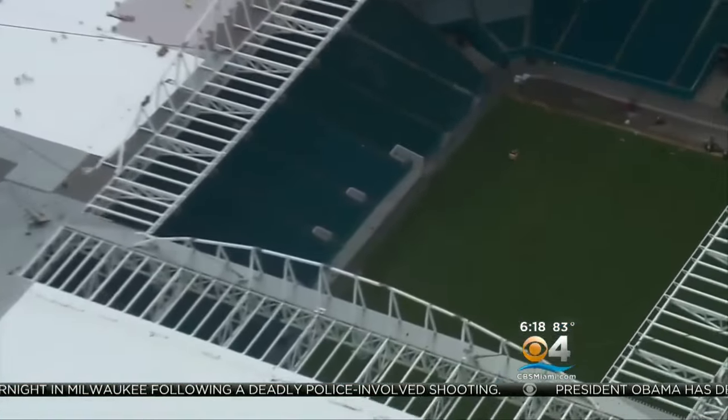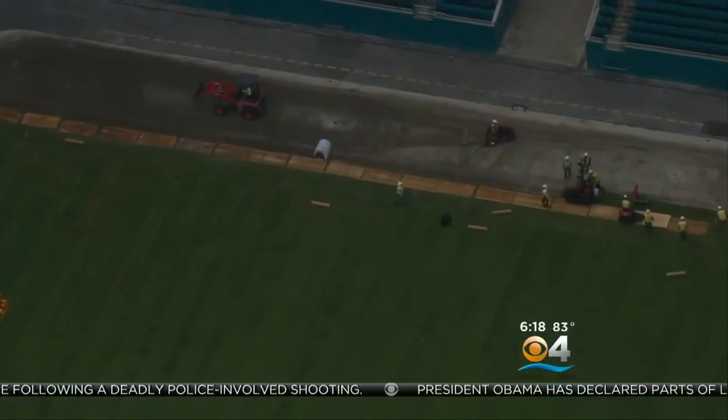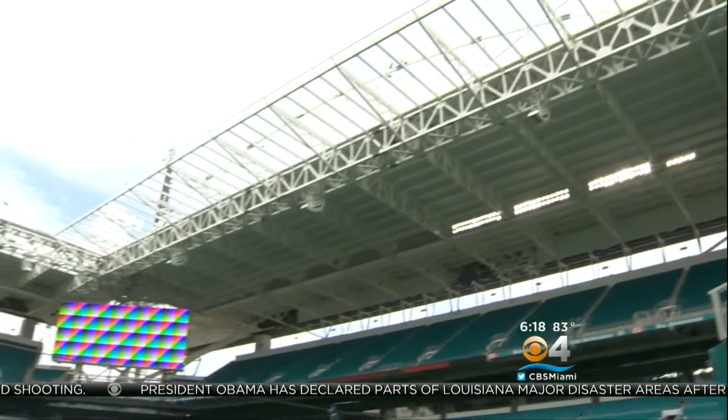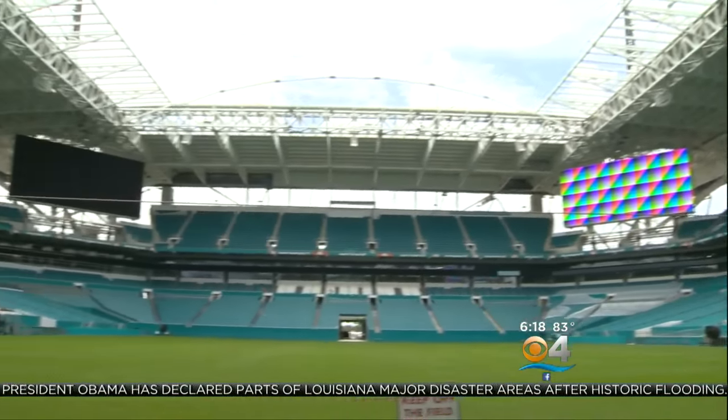At the very top of the stadium, underneath a canopy roof, fans will no longer bake. Preliminary temperature tests show the new shade cools things off 20 to 30 degrees. In other words, it's night and day.